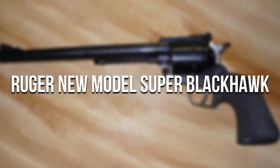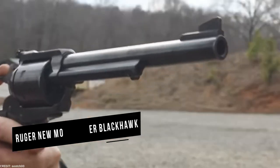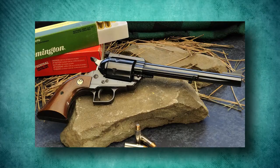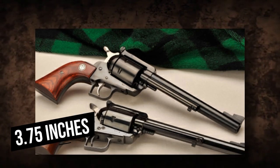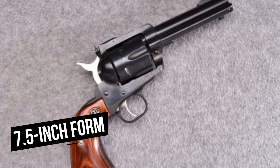Ruger New Model Super Blackhawk. The Ruger New Model Super Blackhawk is a line of revolvers based on the New Model Super Blackhawk design. The regular New Model Super Blackhawk is available in 10 various configurations, with barrel lengths ranging from 3.75 inches to 10.5 inches, with the 7.5-inch form being the most common.